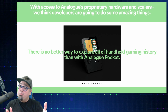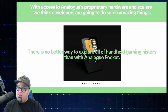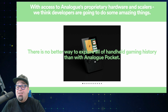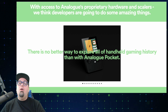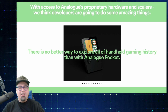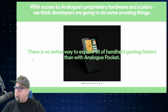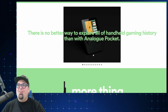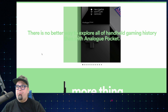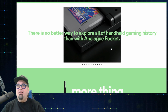I mean, it's awesome. Game Boy, Game Boy Color, Game Boy Advance, the possibility of playing those other consoles. I'm sure some people aren't even going to care, because there'll be that firmware. You could load up your Neo Geo Pocket Color and Atari Lynx without the cartridges anyway. But it's still like I'm dwelling on those adapter things. Where's the adapters, yo? So there we go. There's no better way to explore all of handheld gaming history than with the Analogue Pocket.